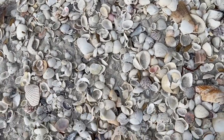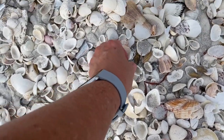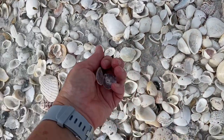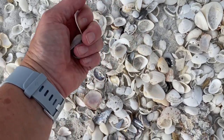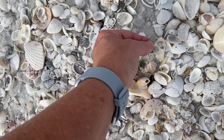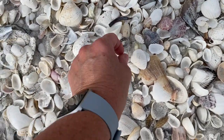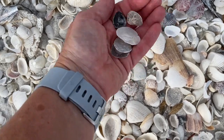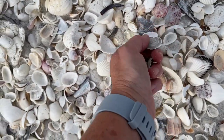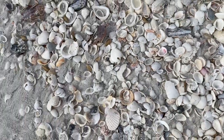So I decided I was going to collect jingles, as I said earlier today. And there are so many here. So I love Sanibel because if there's one type of shell that you want, you can usually go and find it. Unless it's a Junonia or something, and then they're a little harder to find. But look at all these jingles, you guys. There's so many.